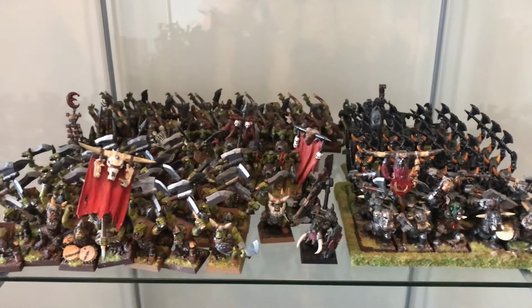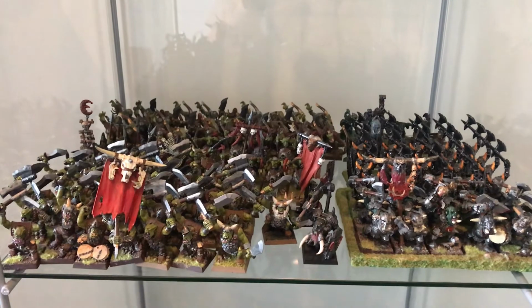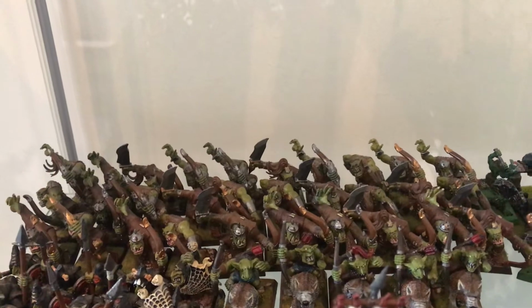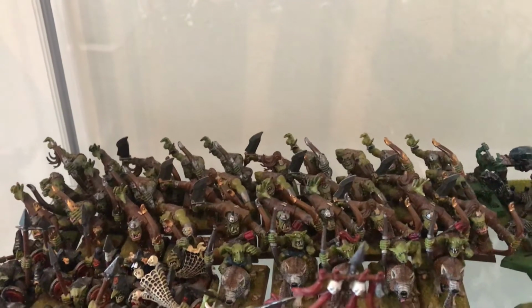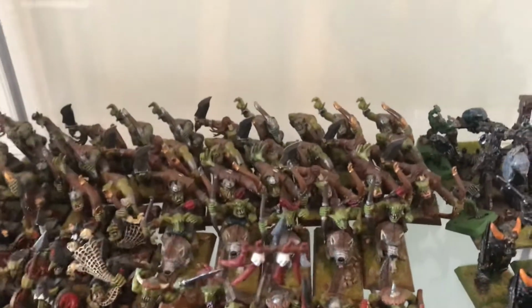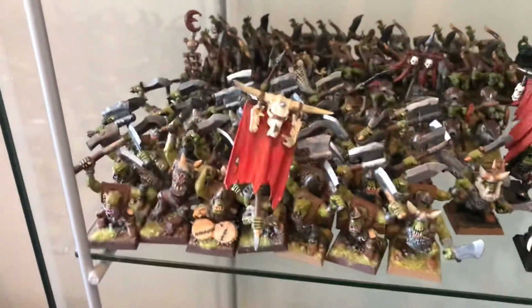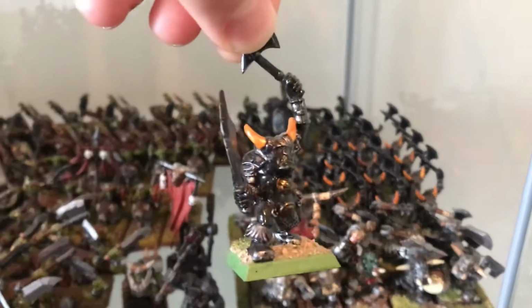So I'm just going to show some of the painted parts of my Orcs and Goblins collection. You can see in the back here, I have a horde of our boys. I have probably like 35 or 40 of them. The single mold old plastics, some wolf riders, old night goblins, common orcs, black orcs, and I have these 80s black orcs that are older than me.